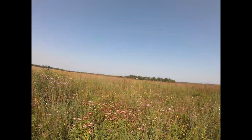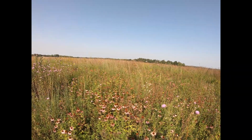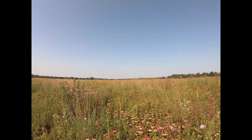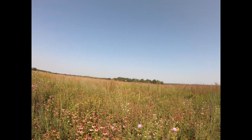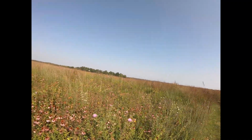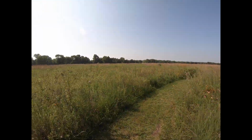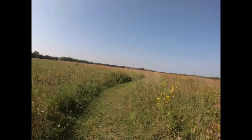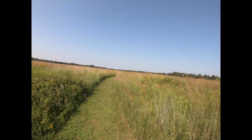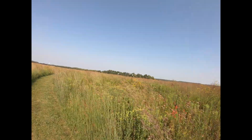Here's a nice, very diverse spot. In front of me, I'm seeing, again, the purple coneflowers. I see some royal catchfly, the field thistles. I see some compass plants and sunflowers back there. Nice spot. Would have been a little bit nicer about two weeks ago or so, but it's still a beautiful area. Some more royal catchflies.